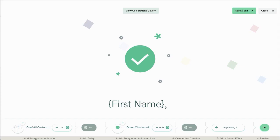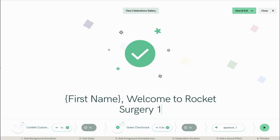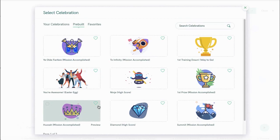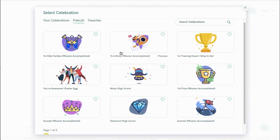So I'm going to just type this text here. Welcome to Rocket Surgery 101. Make sure I put my boom. And then view celebrations gallery. And I've got some cool stuff in here I want to show you. I've got some pre-built celebrations that look really, really cool. So let me give you an example.